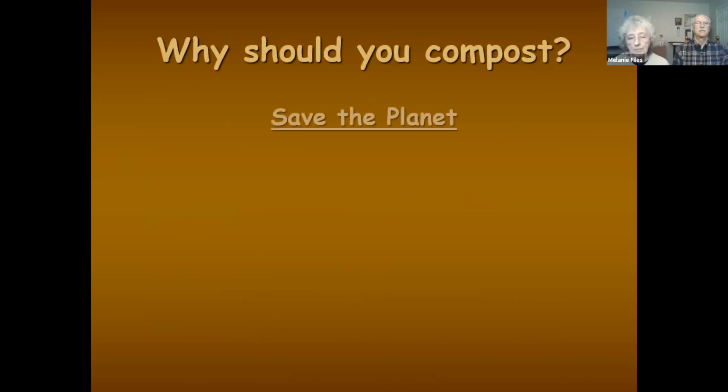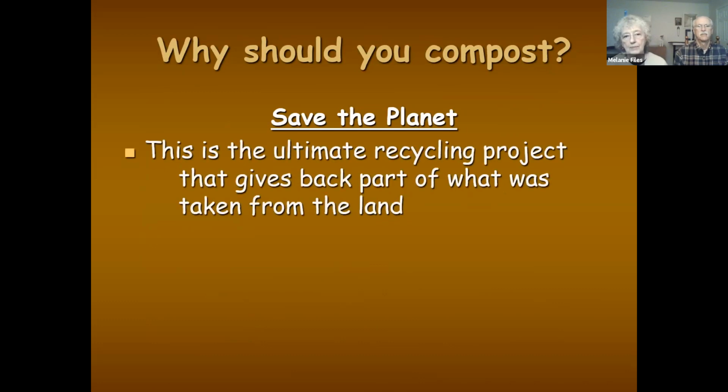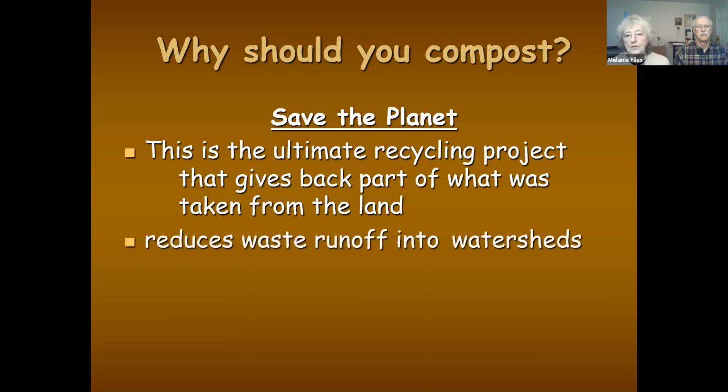Why should you compost? Well, I looked at this two ways. One, what I call Save the Planet. This is where you're giving back everything that you've taken out of it, putting it right back where you can use it for your garden. It reduces the waste runoff into watersheds. That has become a really important thing, especially around here. All the waste stuff that runs off gets into the watersheds, and we're trying to eliminate that as much as possible.